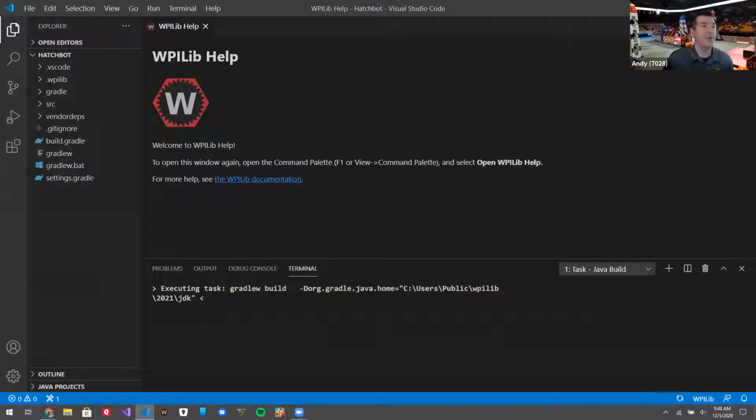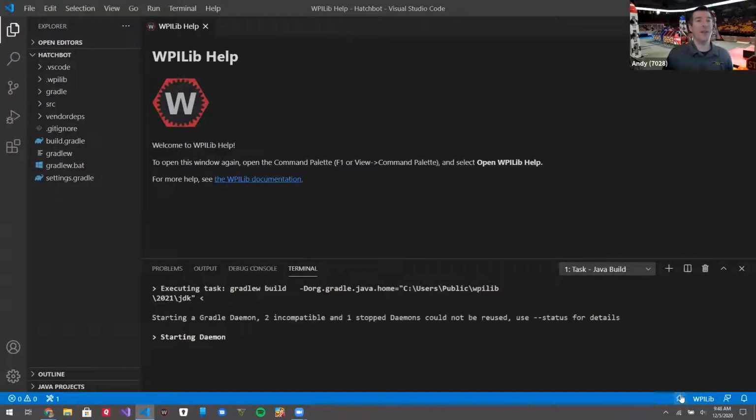All right, so it created the project, and then this window down here is our terminal, and we can see that it's doing some work right now. There's also a little spinner down here indicating that it's doing some work. So we're going to wait just a minute for it to do the work. We should get a message that says build successful. That means it successfully built our Java code.